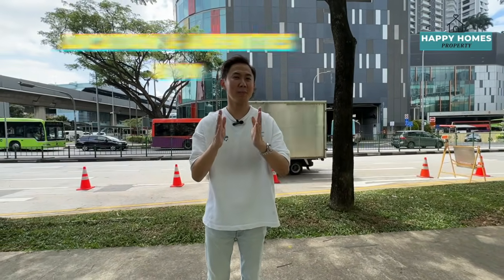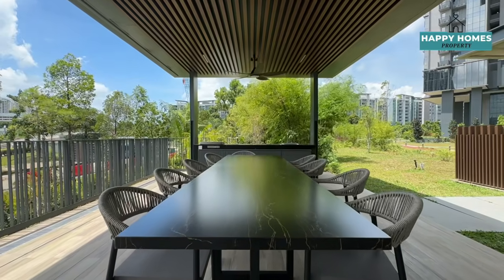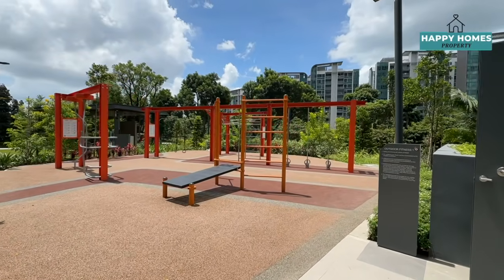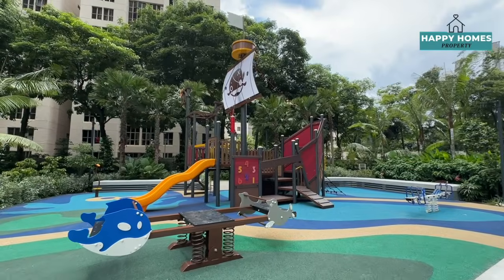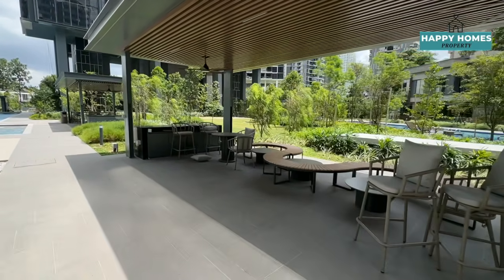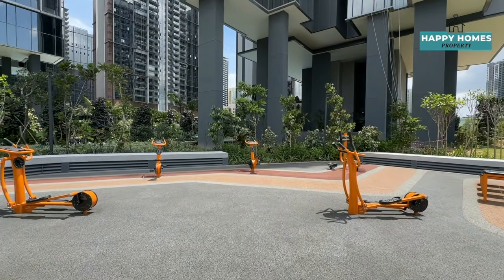Overall, if you're looking for a mature and convenient location, I'll probably rate Parc Clematis at 8 out of 10 for location and amenities. With more than 600,000 square feet of land size, you get to enjoy one of the most impressive and holistic facilities a condo can provide. Residents have access to 5 clubhouses, 3 50-meter lap pools, 3 playgrounds, 2 tennis courts, a gym, multiple dining pavilions, and so many more. Not to mention the massive beach pool right in the midst of the entire development. There's simply something for everyone in the family.